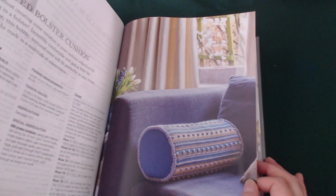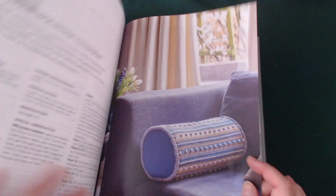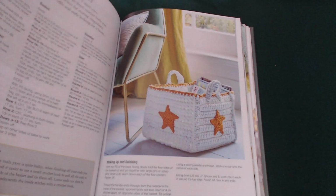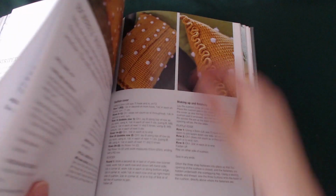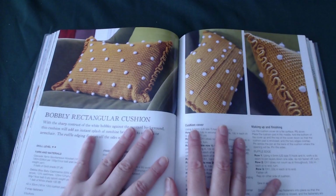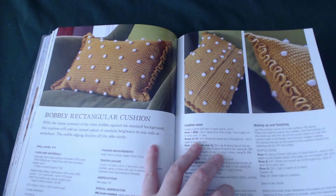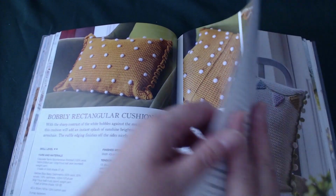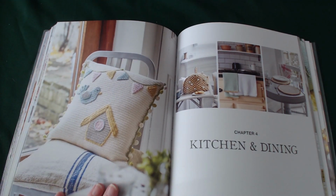And this one here is the striped bolster cushion, and they got some more pom-pom, some more bobbles on that one. Okay. This one here is a square storage basket. A bobbly rectangular cushion. It's got a wibbly wobbly border on that. That's quite sweet. Now we're moving on to kitchen and dining.